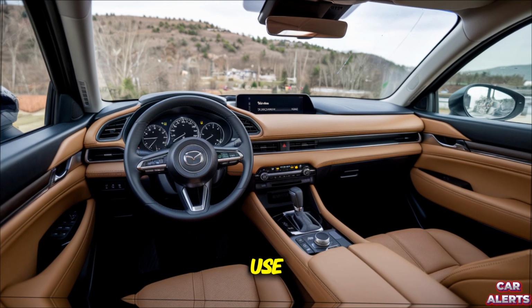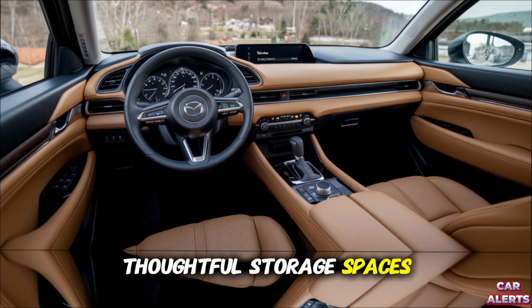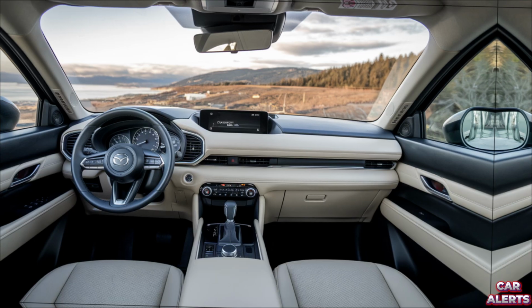not just occasional use. Small details like padded door panels, thoughtful storage spaces, and a premium-feeling steering will help differentiate this truck from rivals that often prioritize toughness over comfort.